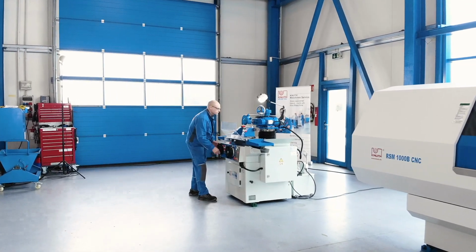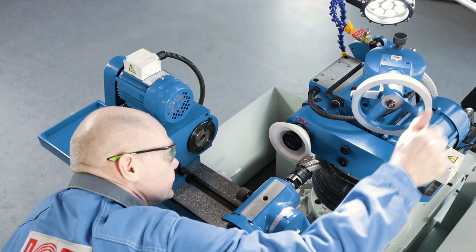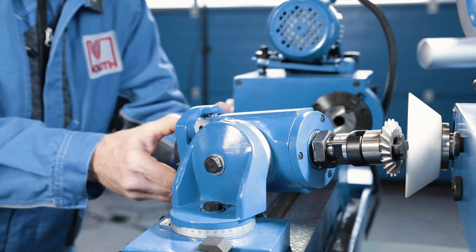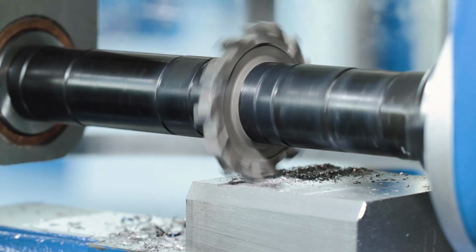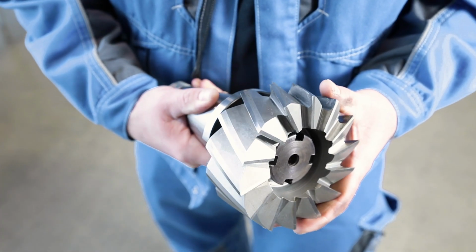Tool grinding is another functional area of the multi-grind that we would like to demonstrate using a few examples. Blunted cutting tools for metal, wood and plastic processing can be made useful again by resharpening them. The multi-grind cannot replace special tool grinding machines, but it offers the possibility of machining the cutting edges on a large number of tools.